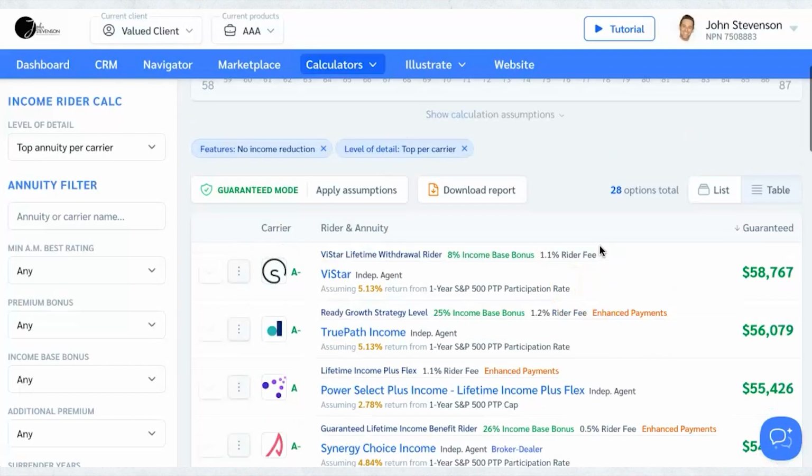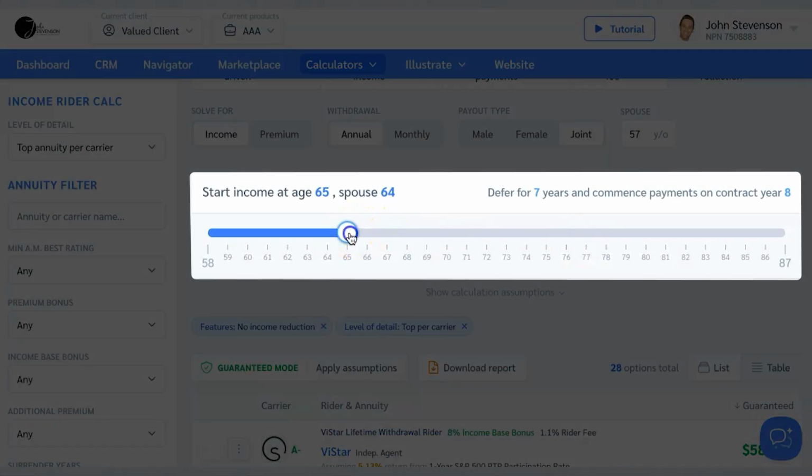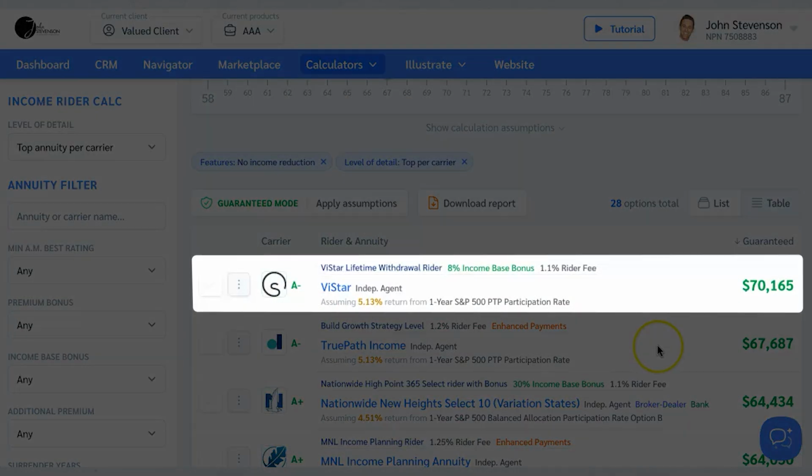$58,000. See, same money. You didn't change the premium. You just decided to defer it longer. Let's say you waited till age 67. You're thinking, you know what? I was going to take it earlier, but now I'm going to wait till my full retirement age. Well, now it's paying $70,000 a year, guaranteed for the rest of your life.